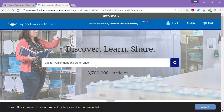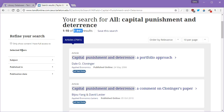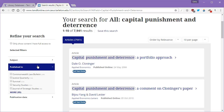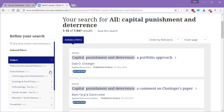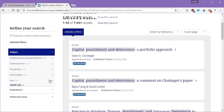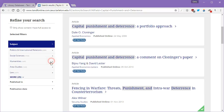And then what we'll do is we'll filter down the formats that we want. Now, the issue here is that we've got a huge number, 7,941. But then we kind of have to get these down a little more closely related. Like, for instance, I can narrow down the subject matter into social sciences, or humanities, or areas of study. I can also choose a specific journal or a publication date.